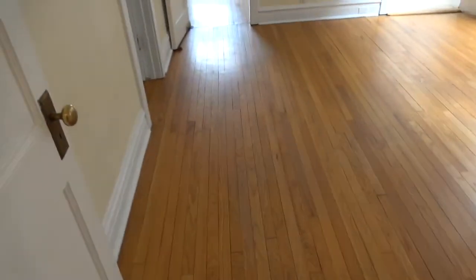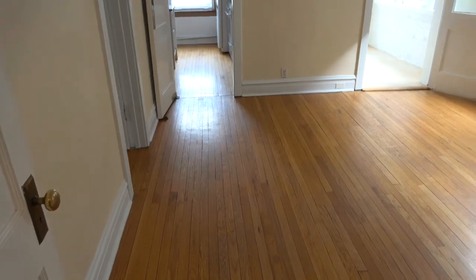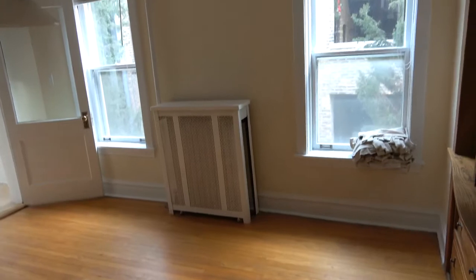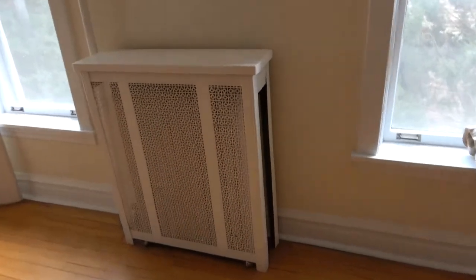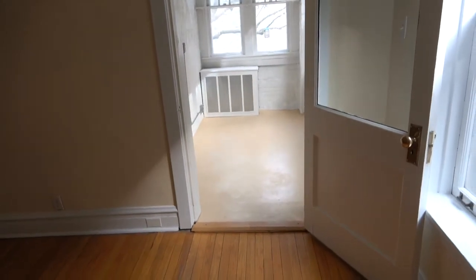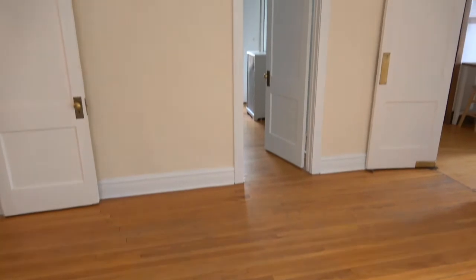It's a more square room, so I would say probably 13 by 12 or maybe a little bit bigger. Again, hardwood floors. These windows are facing south. You see the big radiator cover in the middle. If I walk towards the radiator, there's also a sunroom, which we'll look at in just a second. And if I go across, you see it's just a very big room. That one open door right in the middle there, that's the 3rd bedroom.